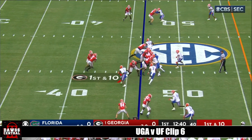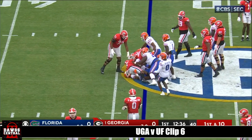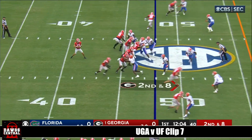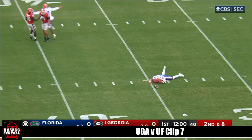2 receivers to each side, but Georgia will keep it on the ground. McIntosh only about 2 before he's hammered. 2nd down 8. Bennett down the middle and almost.